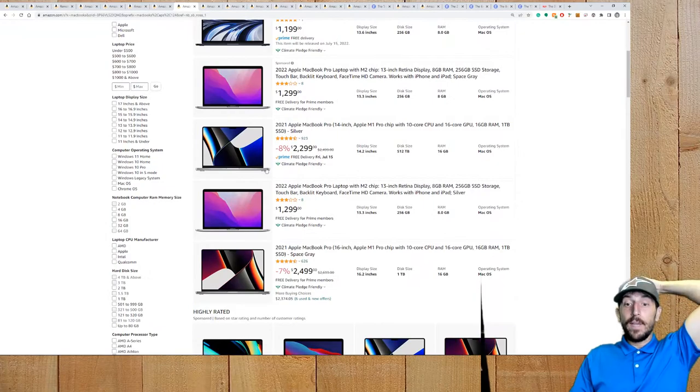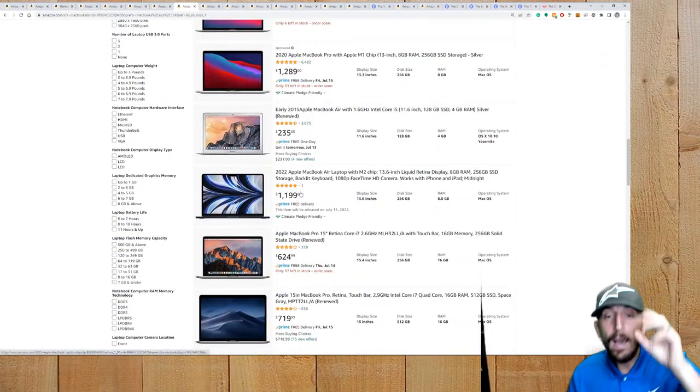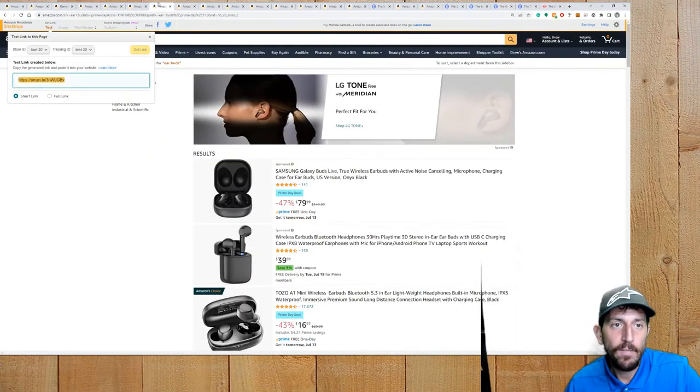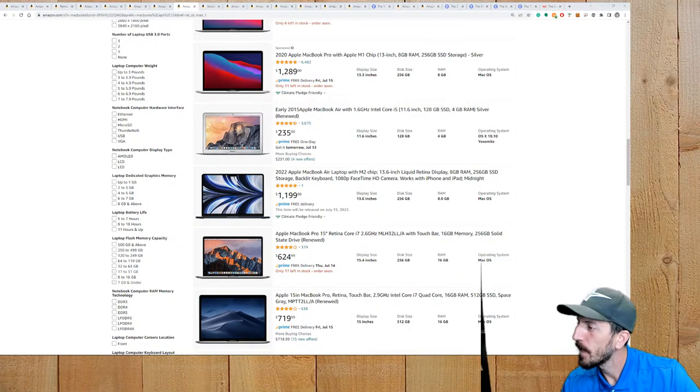So you got some of the bigger MacBooks, like 8%, 10% off. If you want an M1 chip or an M2 chip, check that out. Did I finish the AirPods? Apple AirPods are there. Okay, get them in there.